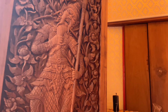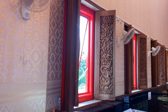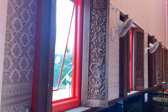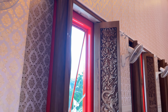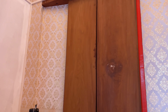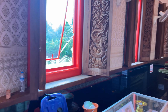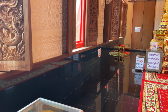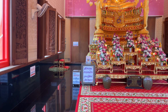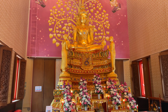That is fantastic. And it did the same on the inside, or on those window shutters. You can see they're carved on the outside. On the inside, they're plain, but on the outside, they have the carvings. Wow. And then they put the black tiling around the bottom, and then you can see the main Buddha. And it has the number 9.